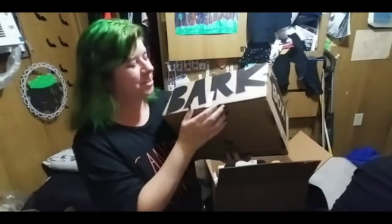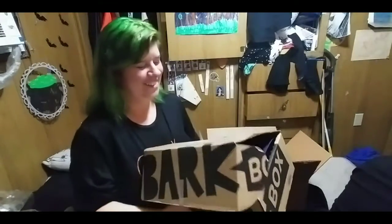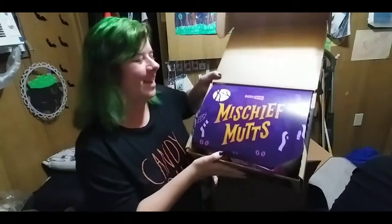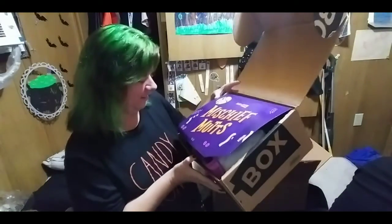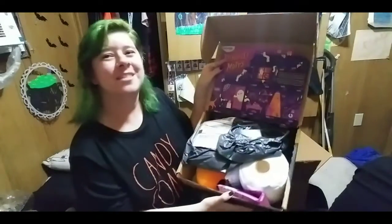Next up, we have the October box. Oh, yay. So excited for the October box. Mischief Mutts is what the theme is for this month's box. Oh, love it. So spooky. Oh, it's a spooky haunted house.